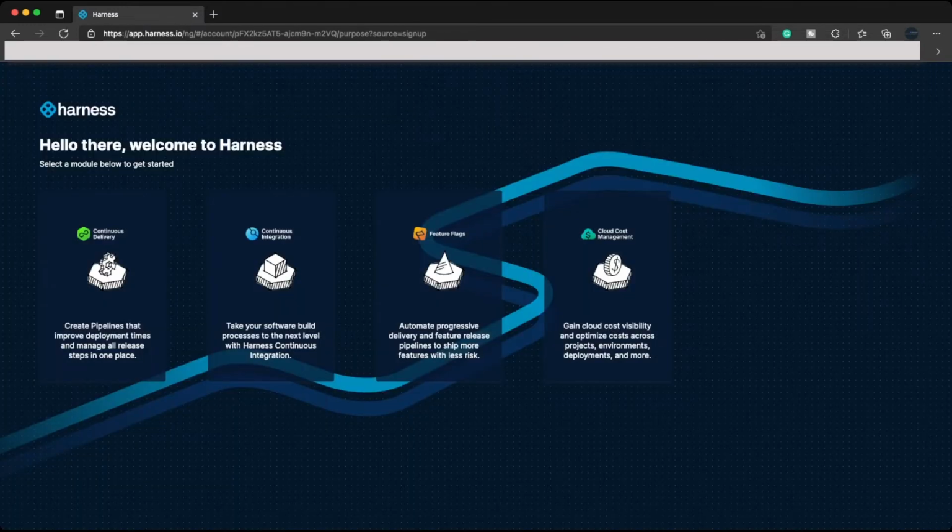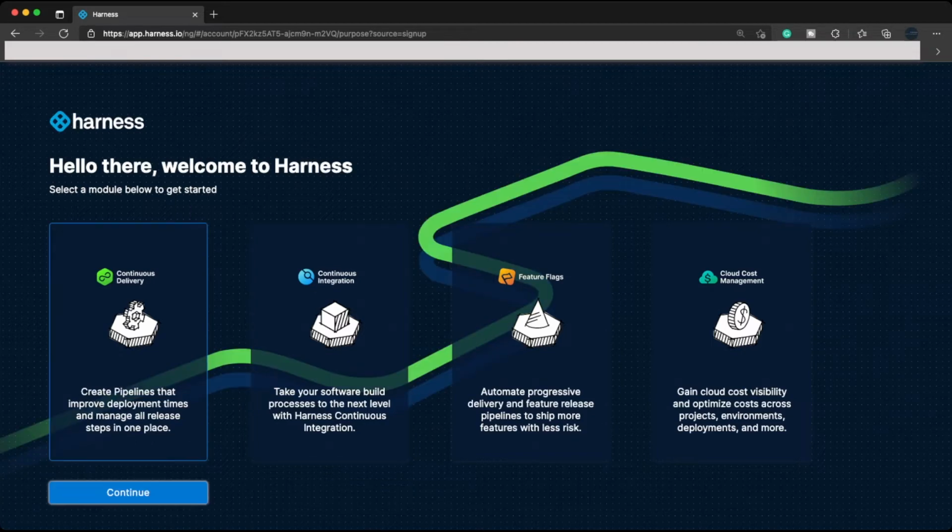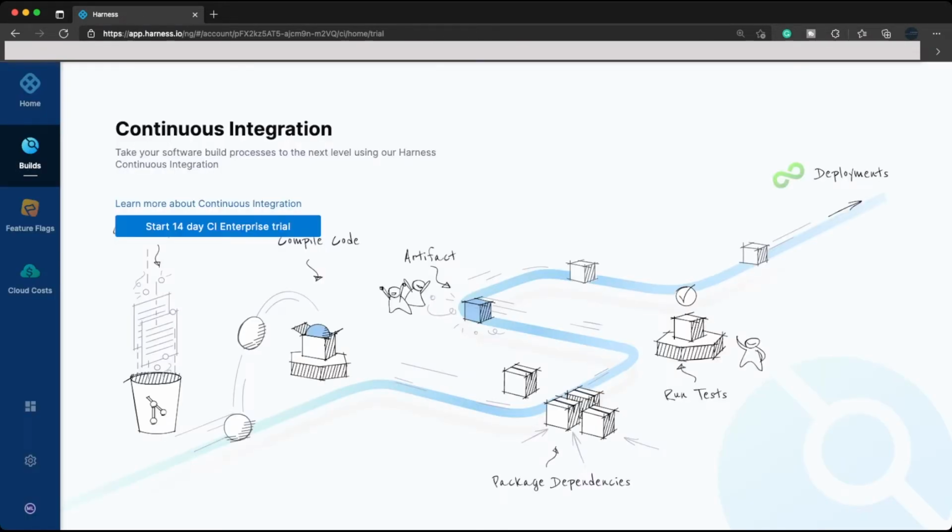So you may be wondering why I use GitHub. Well, for me, I store all of my code in GitHub, so it kind of makes sense to authorize through GitHub. But again, you could use LinkedIn, you could use Azure, Gmail, whatever you feel comfortable with. As you can see, we have a few options here to get started. So I'm going to click on continuous integration, for example, and then I'll click continue. So as you can see, I could start a 14-day trial if I want to. I don't, it's perfectly fine.